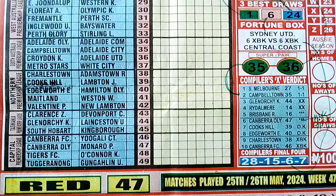Here it comes for the week. We have number 6 in the box 2 of our 3 best draws column, and it's been repeated to the game 3 of our compiler's final 4. Therefore, looking at our super pair now, we have 35 and 36. That's why we concluded that that is the game we expect to give us at least a draw.